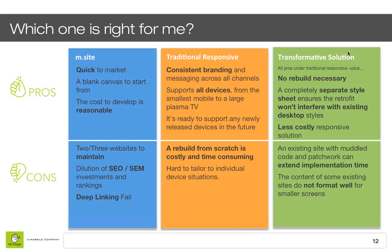And the M.dot site is really a tactical solve for clients who want to be quick to market and just fix a problem in the short term. But for the long term, it's not a viable solution for most retailers. So that's a bit of an analysis of the different options.